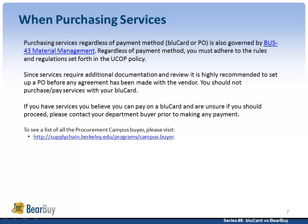Since services require additional documentation and review, it's highly recommended to set up a PO before any agreement has been made with the vendor. You should not purchase or pay for services using your BluCard. If you have services you believe you can pay on a BluCard, please contact your department buyer prior to making any payments. To see a list of all the procurement campus buyers, please visit the website listed in front of you. A buyer at that point can then indicate if it is okay to proceed with the payment using the BluCard, or if a purchase order should be set up. If a purchase order should be set up, they can help you facilitate that process and use the correct form, as well as indicate which supporting documentations should be attached.